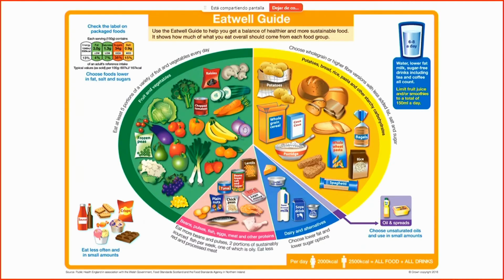We have front of pack labeling, which is traffic light for particular components, which are energy, fat, saturated fat, sugar, and salt.